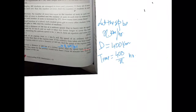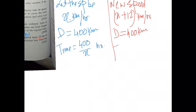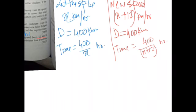The time taken, if the speed would have been 12 kilometer per hour more. So had the speed would have been 12 kilometer per hour more, the new speed is x plus 12 kilometer per hour. The distance is the same, right? So what will be the time taken? We have to write hour. Okay, right. Oops, sorry.